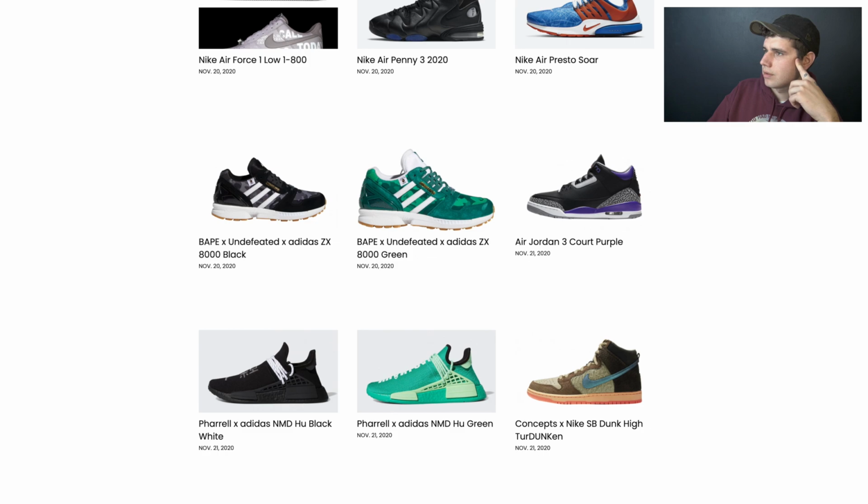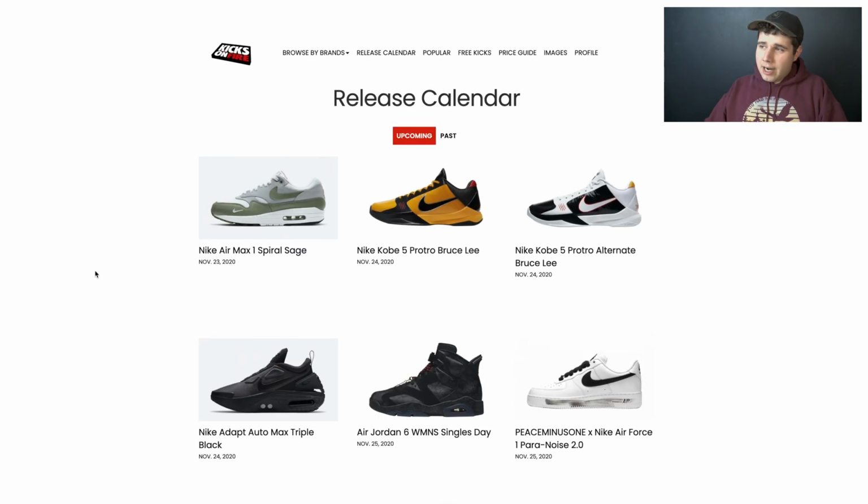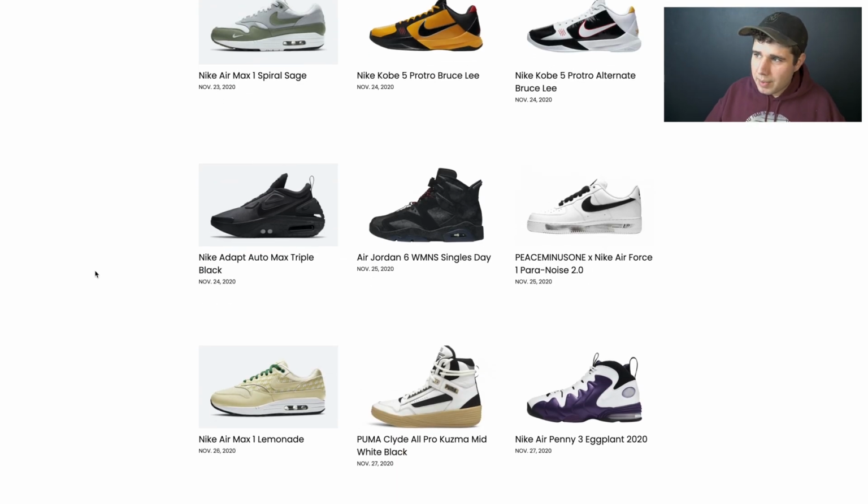Alright, my internet is kind of slow, but if my internet picks back up, oh, come on. Alright, here we go. So the Nike Air Max 1 Spiral Sage is coming out November 23rd. I'm not a really big fan of that. I don't really like the colorway, so I'm probably not going to cop that.